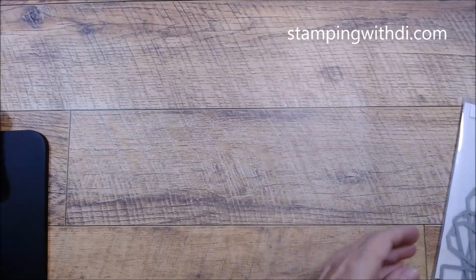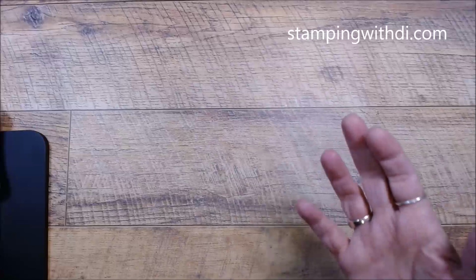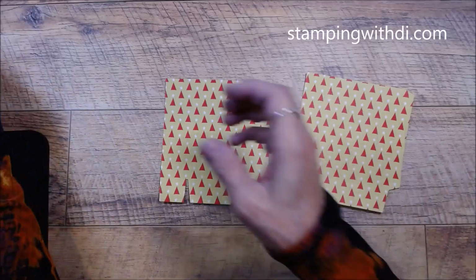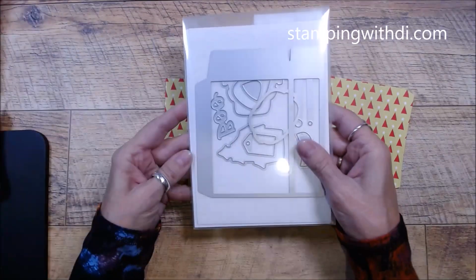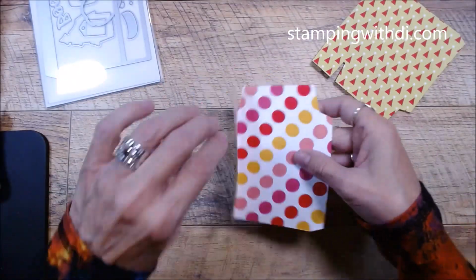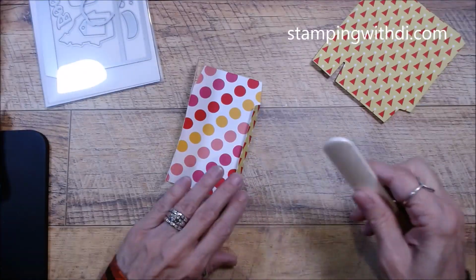So let me scoot my camera down just a tad. I also pulled out my Tailor-Made Tags. I hope they never get rid of the tags because they're so useful. All right, so what I did was, so here is that amazing Merry and Bright Designer Series Paper. And what you'll do is you will run this through twice. So you need 2 of these. So what you want to do is you want to get them scored. And there's like little score lines. So just kind of, you know, score along the line. Let me get my bone folder.